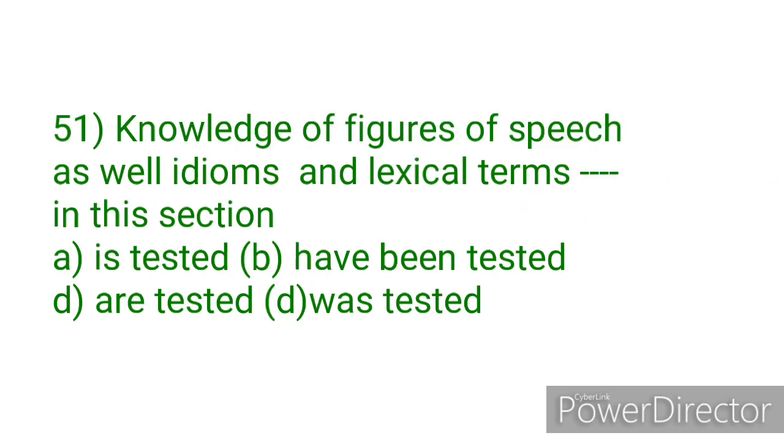Question 51. Knowledge of figures of speech as well as idioms and lexical terms dash in this section. Option A is tested. Option B have been tested. Option C are tested. Option D was tested.